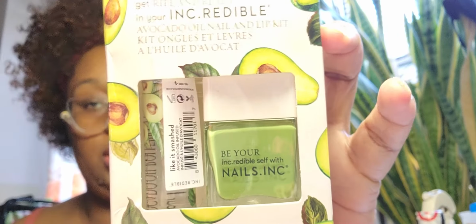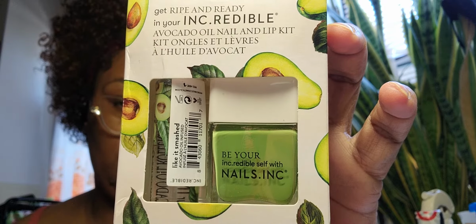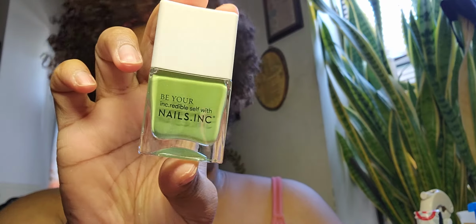Nails Inc. avocado oil nail and lip kit. I really like this green color, so the next time I get a pedi, I will have them green. I don't really do nail polish a lot of times, only because my feet aren't out. So this is really, really pretty. It's like the perfect avocado color, and I am avocado obsessed. And then this is just a gloss.